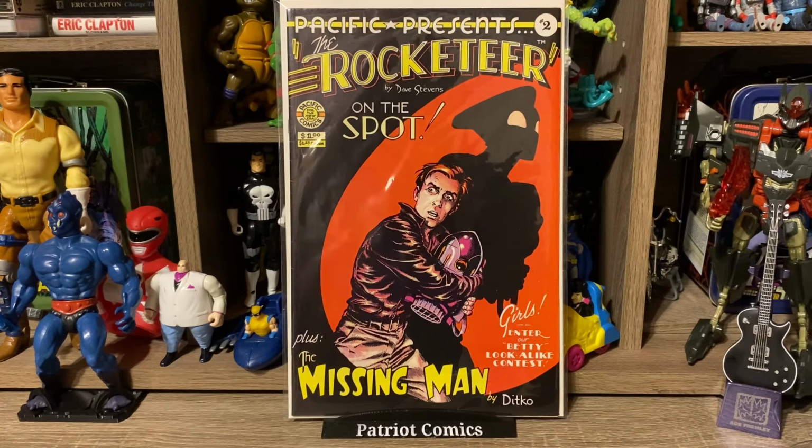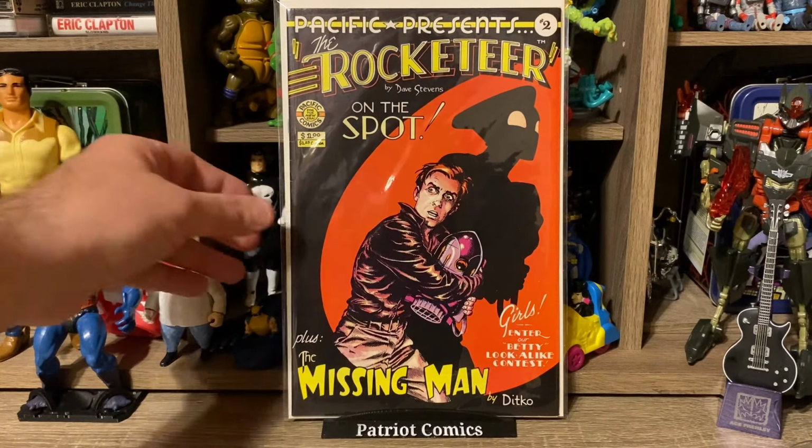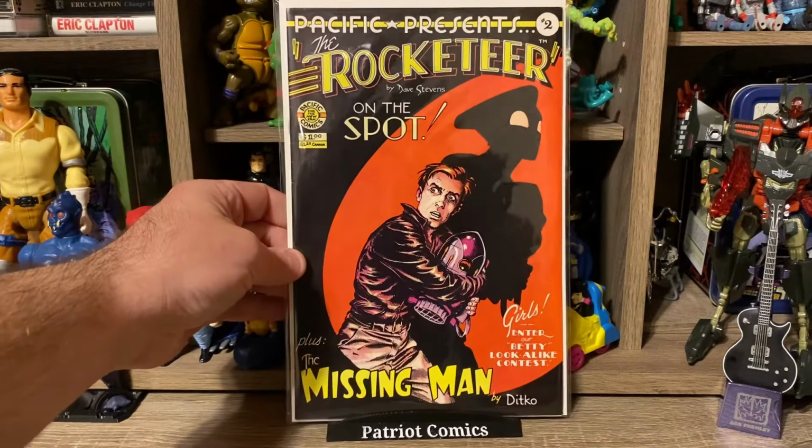What's cool is when you see Dave Stevens artwork, you just know that it's him. It's so recognizable, and it's just gorgeous artwork. I can't really say it enough. So happy to have this one. This one's got a couple little spine ticks on there, but not really that bad. I think I got this for like $3 or $4 at my local comic book shop as well.